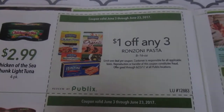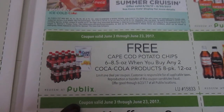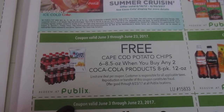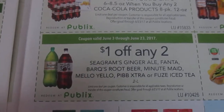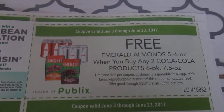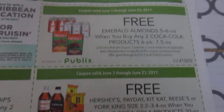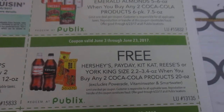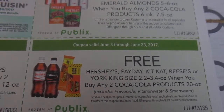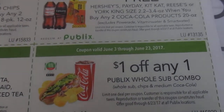$1 off of three of the pasta. 55 cents off of one. You get the Cape Cod potato chips free when you buy any two Coca-Cola products. $1 off of two. You get free the Emerald almonds when you buy two Coca-Cola products. You get the free Hershey's, Payday, Kit Kat, and so on when you buy two of the Coca-Cola products. Make sure you're reading your coupons.